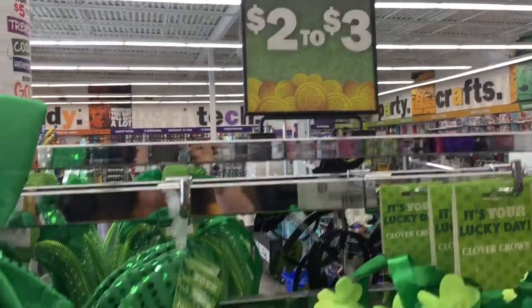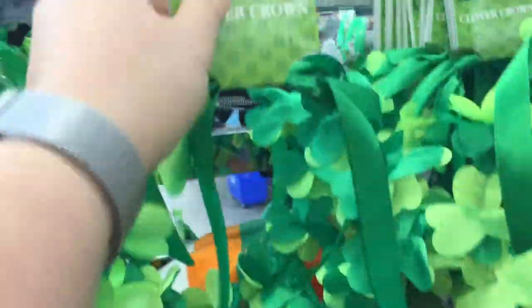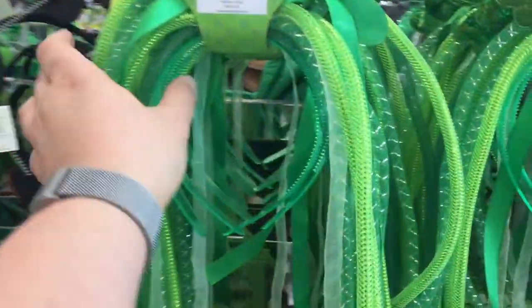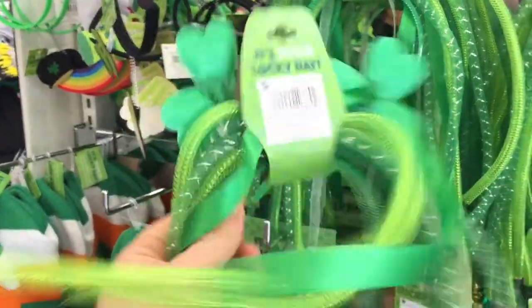So this section is $2 or $3. And these gel clings are actually $1. And I really love this crown to wear on St. Patty's Day. And this is $2. Yes, please. Or should I take this headband instead? Oh, choices, choices.